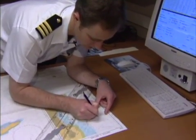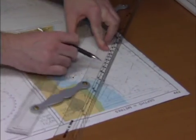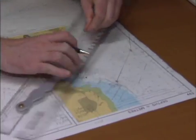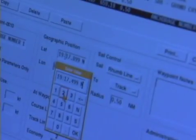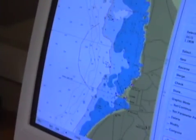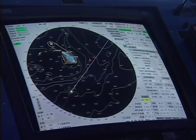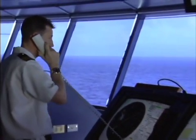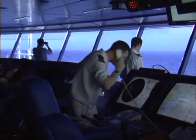Before any cruise begins, the ship's navigator refers to the standard navigational charts, the same charts that have been used to determine nautical navigation for centuries. The navigator manually plots the ship's course and then enters these plot points into a powerful and sophisticated computer system. The program then renders this information into a digital format that can be used by other navigational devices on the bridge. Manned 24 hours a day, the bridge of the Island Princess is the command and control center of the ship.